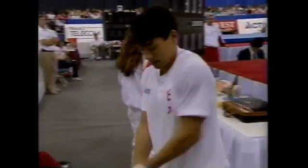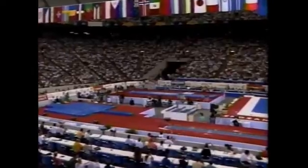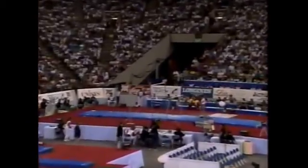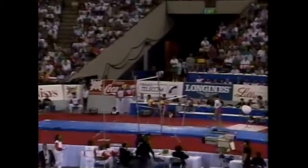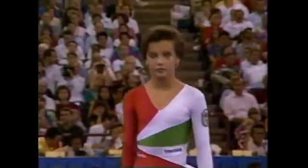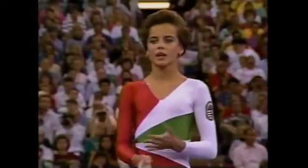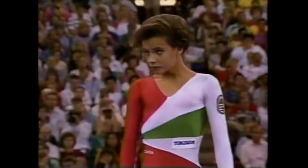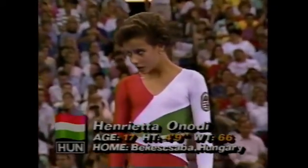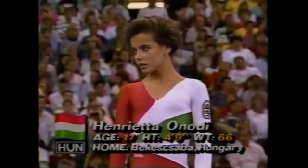And we have Henrietta Onodi of Hungary as the final competitor, getting ready to go on the uneven bars. So the Soviets have fared very well as far as the men are concerned. Of course, they finished so strongly in the all-around. Here's Onodi. Henrietta was the first Hungarian woman to ever win a gold medal at the European Championships, and she did just that on this event.